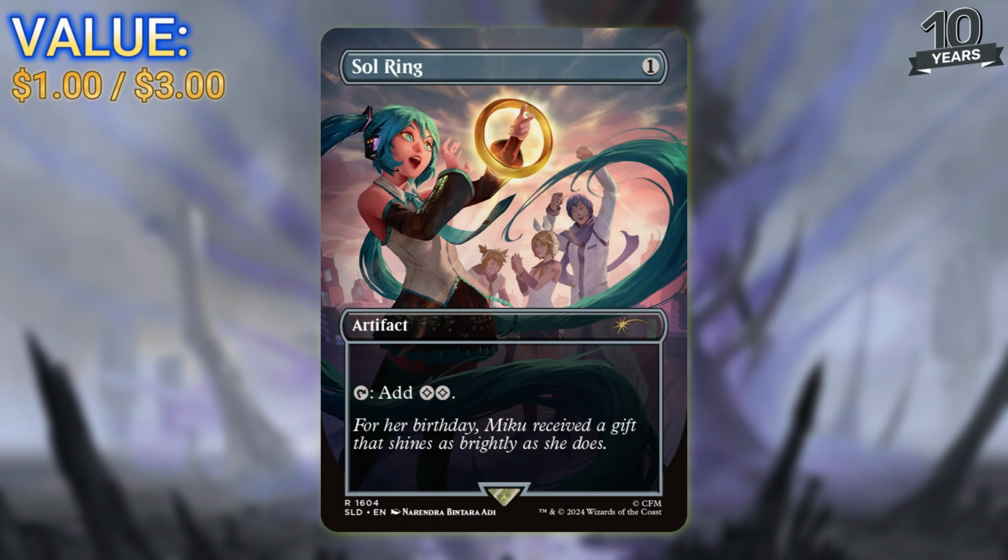But I also understand people on the other side saying, well, I'm really happy to get a chance to get a higher rarity Sol Ring of a character that I love. So this one I'm a little bit hesitant to say is bad, because I know it's going to do well. But let's just take that aside for a second and talk about the artwork. I don't even know what's going on here, but this looks like some AI-generated art garbage. Like, the expression on the characters' faces and the whole aesthetic just looks so bad.